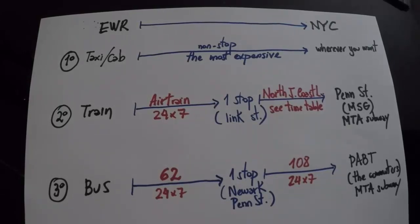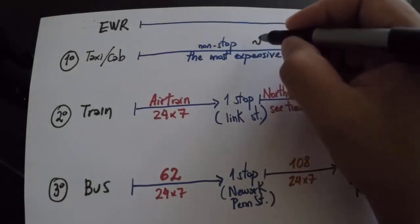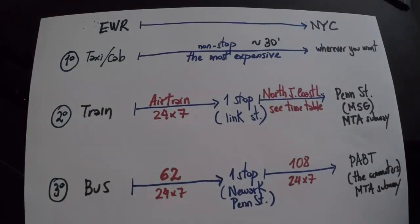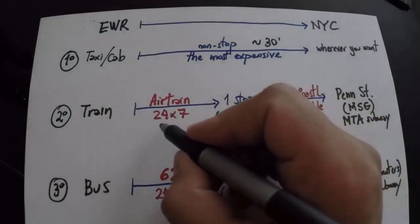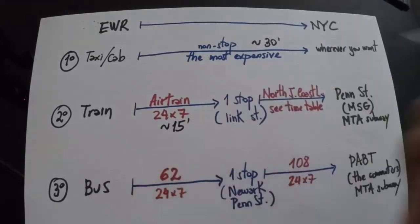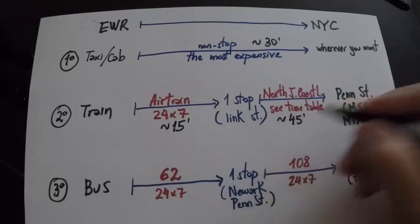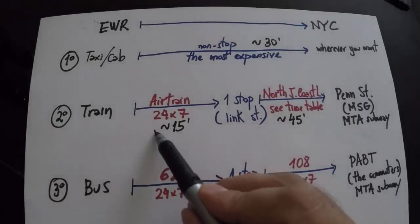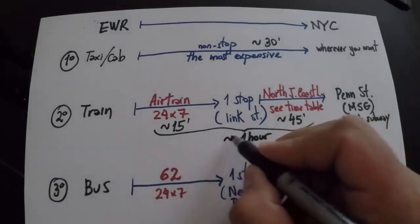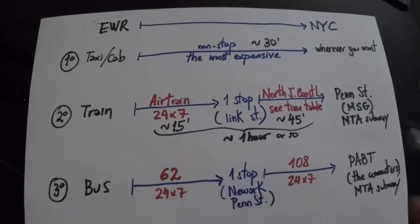The first option is going to be the fastest one. Let's say that in normal traffic conditions, it could take approximately 30 minutes. Okay, now let's move to the train. The first train, the air train, usually takes approximately 15 minutes. The second train, approximately 45 minutes. So, if we add, we are talking about a 1 hour trip, approximately. So, it's going to be 1 hour or so. This is just an estimation.